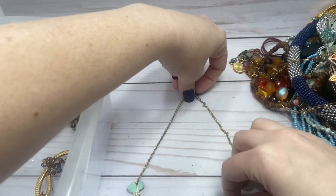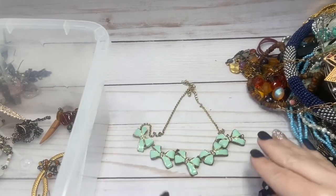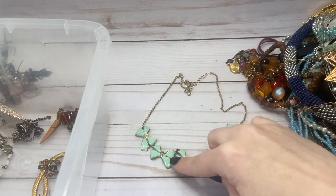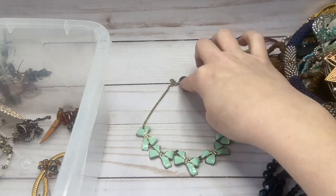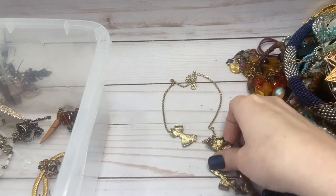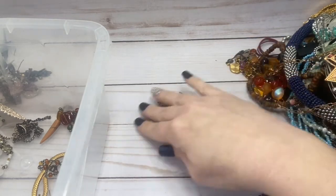So it turns out it's a necklace. And all of the stones are in each of the ribbons. So I think it's actually kind of a neat piece. Kind of Kate Spade-esque, but there is no maker's mark on it. So if anybody's interested, I'll fix that with a jump ring and do $3.